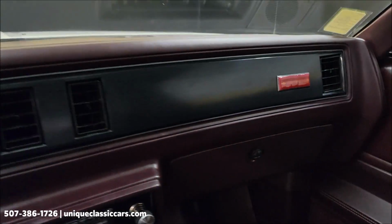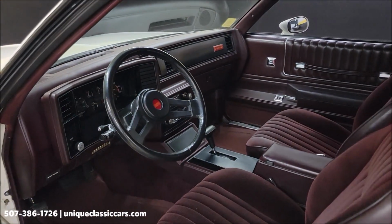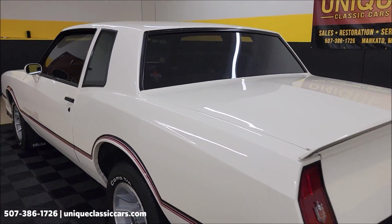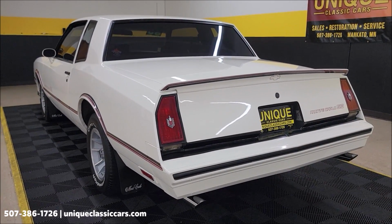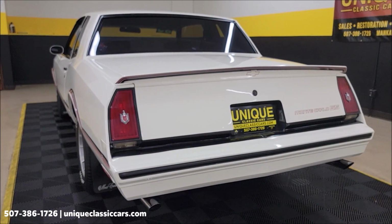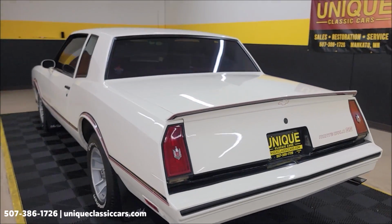Again, radio works. All right, how about the headliner? Take a peek at that. Headliner, good shape. This one's got a little more bark than it would have had when it came from the Chevy dealer showroom floor back in '85. We got a little rumble now. Sounds good.